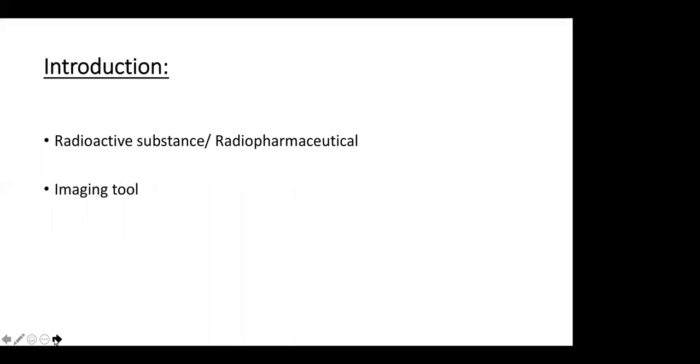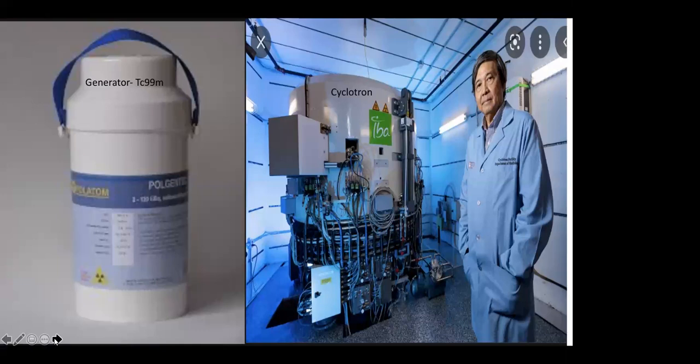Now, before I go into depth, I'm just going to briefly describe the radioactive substance and the imaging tools that we use. Once we understand this, we can understand what nuclear medicine is all about. For us, the radioactive substance is a very important source. This source is mainly gained either by generator, the generator on your left-hand side, or through cyclotron, or via nuclear reactor. For nuclear medicine at Sabah, our functional images are mostly done using this Tc-based radioactive material. Not only in Sabah, but other centers also utilize this generator.